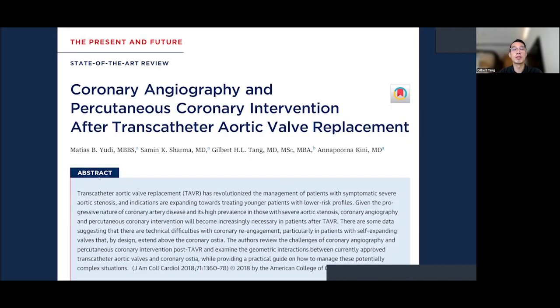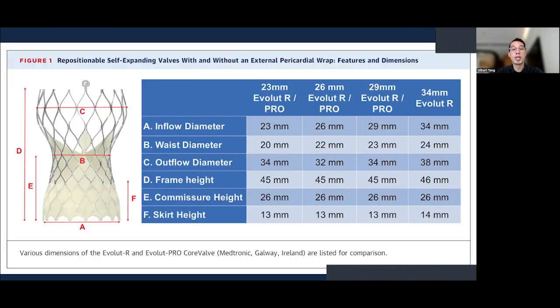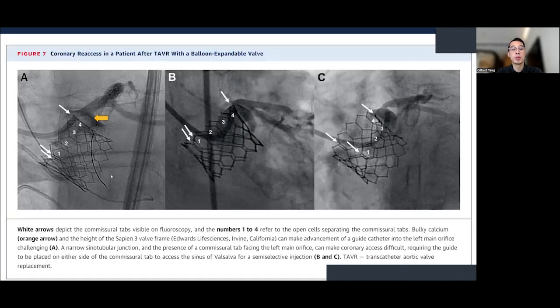So here is a JACC state-of-the-art review that we put together back in 2018. It was actually quite novel at the time. It was ahead of its time. But what's really remarkable about this review is that we gave a lot of informative content. For example, this is a transcatheter valve. We showed the dimensions for the readers to be able to use it, print it out, and put it in their own cath lab or even use it in their own case discussion.